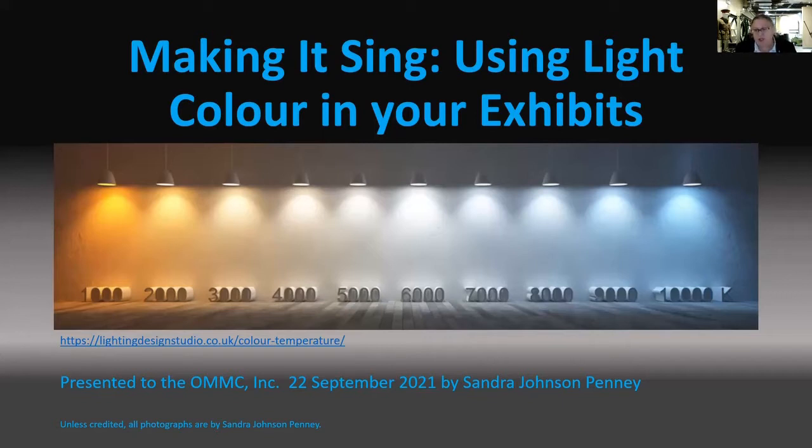Lighting is something that we usually don't think about in terms of what color is the light. When we're talking about exhibits, we're usually looking at lux and UV content, but I'm going to look at color temperature because that can have an effect on how your exhibit looks, and also how people relate to that exhibit in that color combination on a more emotional level.